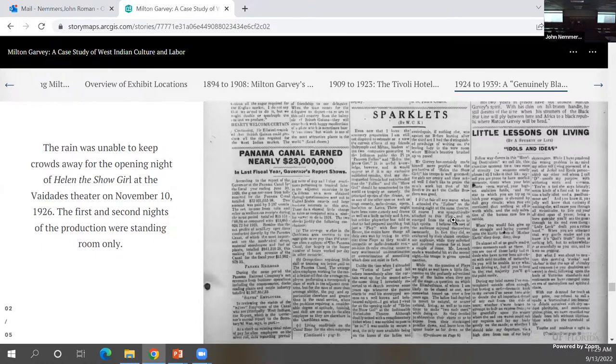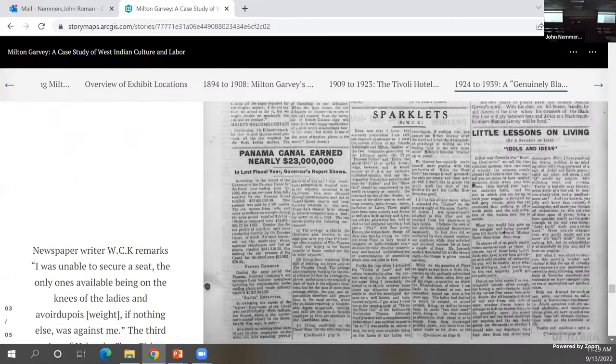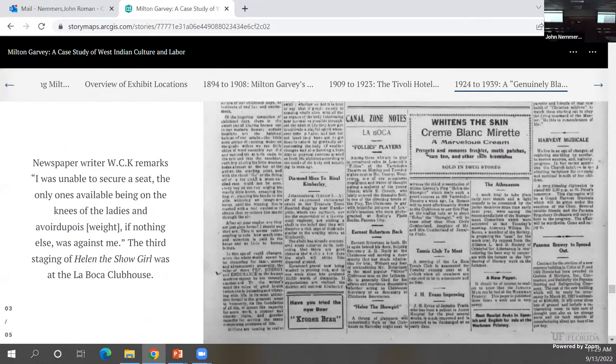As seen in this newspaper clipping here, the crowds could not stay away, and the first two nights were standing room only for Helen the Showgirl. A newspaper reporter says, "I wasn't able to secure a seat, the only ones available being on the knees of the ladies in avoirdupois, or weight, if nothing else was against me."